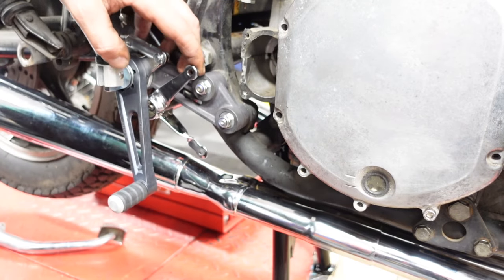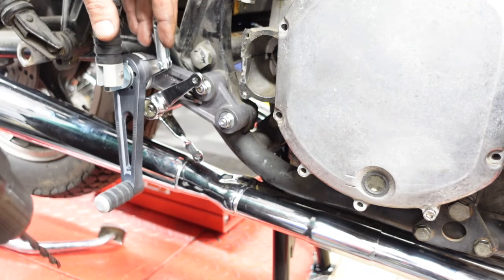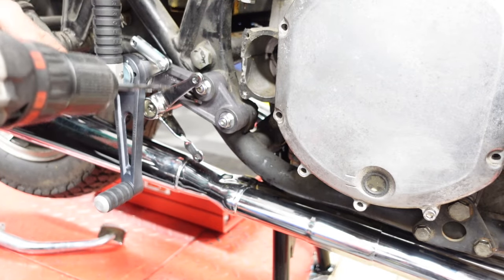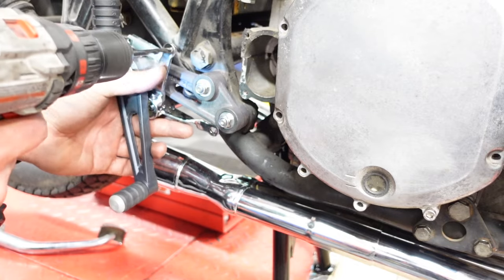It's a very tight fit. This one was a super tight fit. Also, this pivot point here. So then, drill it out just a little bit, hog it out.